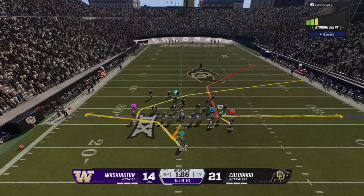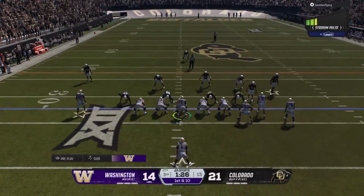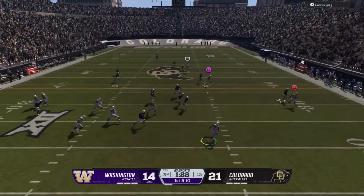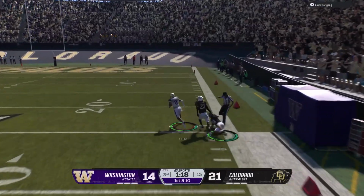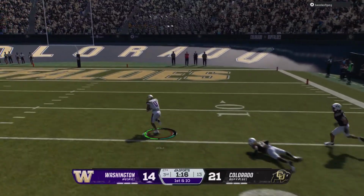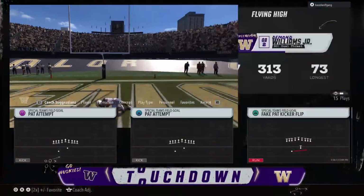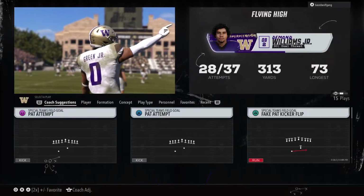First play of this drive comes from the 27. Wants to throw on first down off the play fake. On the run deep down the right side. Pulls in the deep ball. Gashing the D on the right. Touchdown, Washington. He got loose, and it was lights out after that.